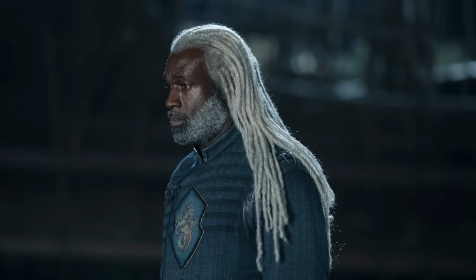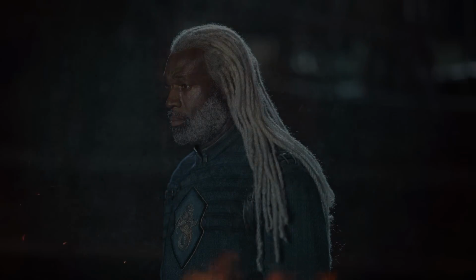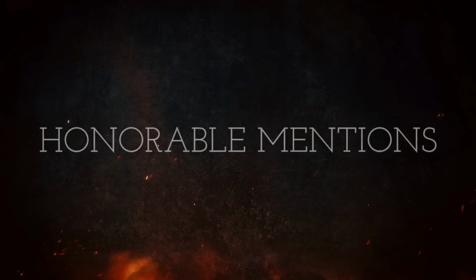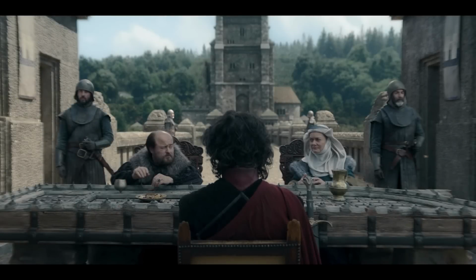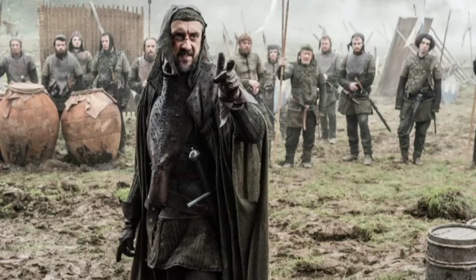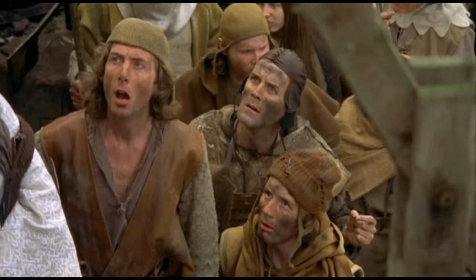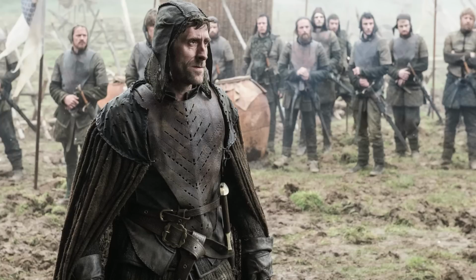Now, before we get to the episode's number 1 most compelling costume, here's one honorable mention. House Frey guards. Now, you might recall that in Game of Thrones, the armor worn by House Frey was quite odd, featuring soft leather coifs that had a Monty Python aesthetic. This design choice perhaps conveyed that Walder Frey's sons, Black Walder and Lothar Frey, were a couple of morons.